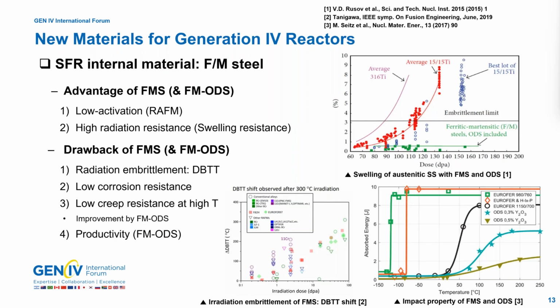Currently, ferritic-martensitic steels are being considered as a candidate for internal materials, compared with austenitic stainless steels, because of their lower thermal expansion, higher thermal conductivity, and higher radiation tolerance, etc. In particular, the swelling resistance of FM steels is much better than austenitic stainless steel in general.